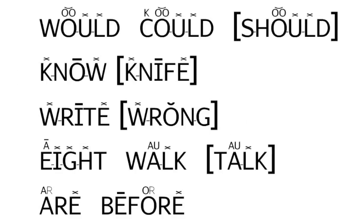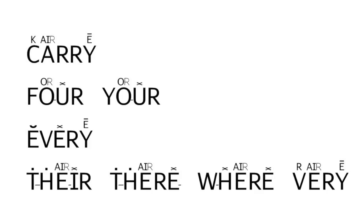A few words have OU as short U, as in would and could. The KN and WR silent letter teams with the first letter silent are very common. No, right. EI often says long A, but the GH is silent in eight. In some AL words, the L is silent and the sound of A is modified, as in walk and talk. The words are and before have silent E's. In some WHO words, the letter team WH will say huh instead of its usual sound of w, as in who, whose, and whole.